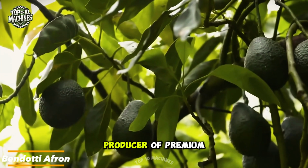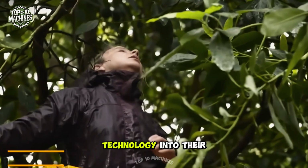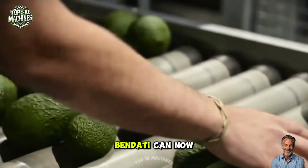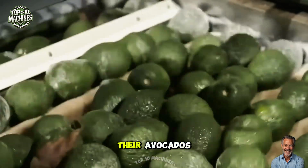Bendotti, a top producer of premium avocados, has teamed up with Tomra to bring advanced technology into their avocado processing operations. Thanks to Tomra's integrated avocado solution, Bendotti can now meet the highest levels of quality and efficiency in sorting and grading their avocados.